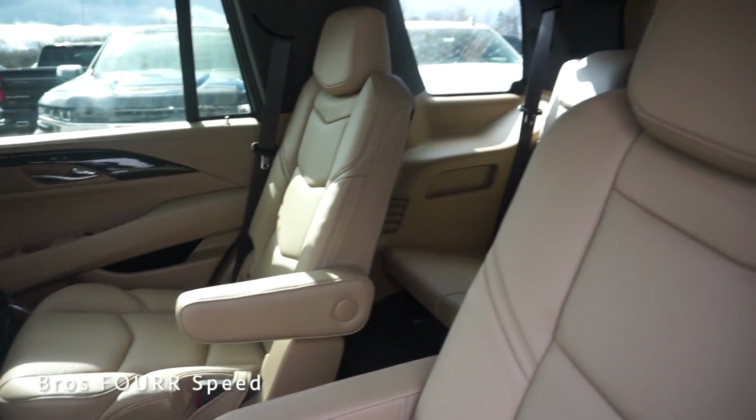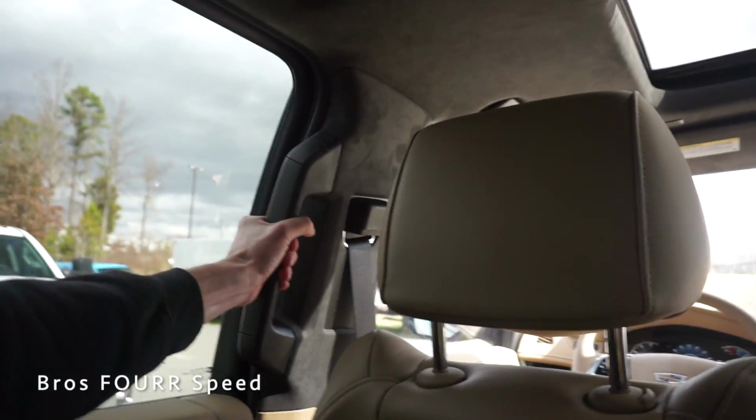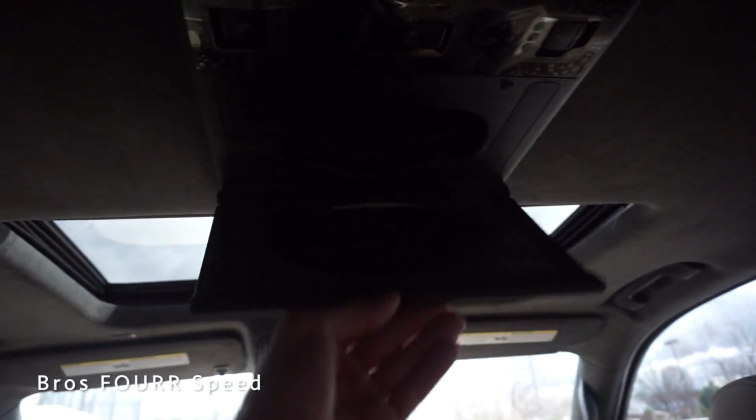Then you get the captain's chairs with the armrests. And then with the driver's seat set to my height, which is 5'11", go ahead and hop inside. The seats are so comfortable sitting in here. The armrest is in a really good spot. And then we have a grab handle up on the ceiling as well as right here to make it easy to get in and out of. We have air vents up top as well. And then pressing this, we have a DVD screen in the center, which is really cool.